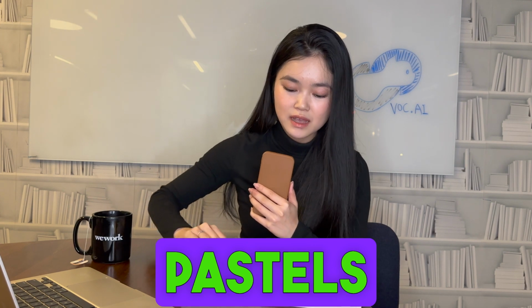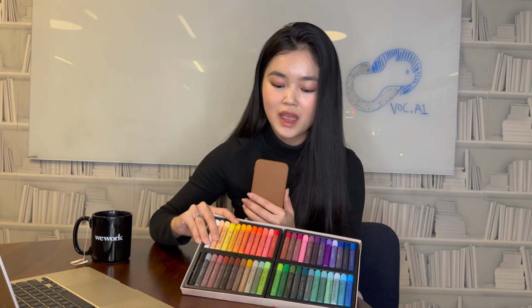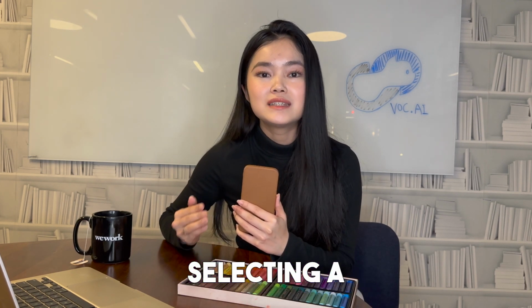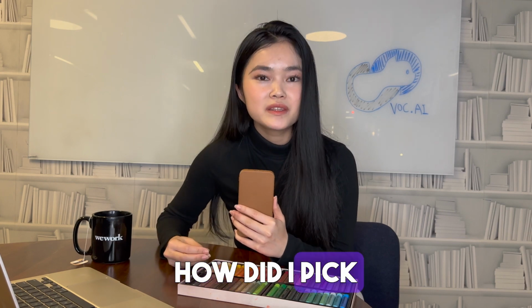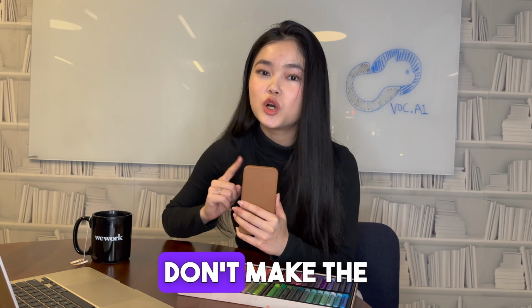So this is the Aliferous Art 48 color oil pastels. I started working on it in January of 2021. There are so many factors that go into selecting a good product on Amazon, and I want to share with you what my thought process was, how I picked this product, and what mistakes I made along the way so that you don't make the same mistakes.